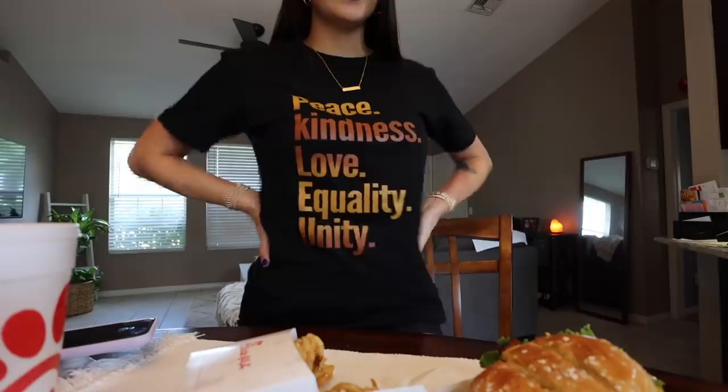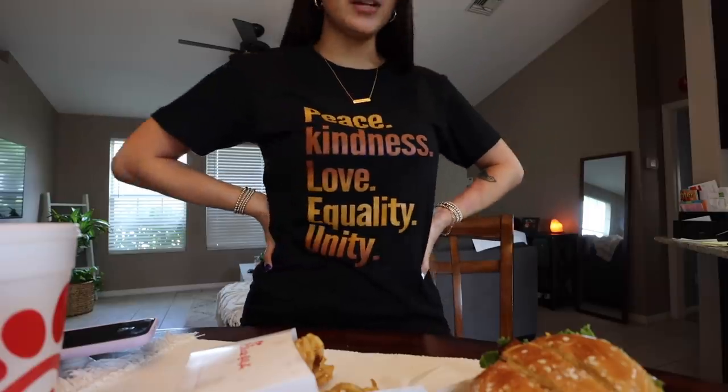This shirt right here, it's called the Equality shirt, and it is coming to sunbunny tomorrow, and 100% of the proceeds are going to Campaign Zero, an attempt to stop police brutality and contribute to the Black Lives Matter movement. So I'm super excited. So if there are still some left, make sure you guys get your hands on them.